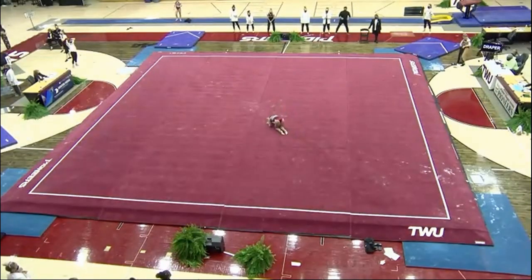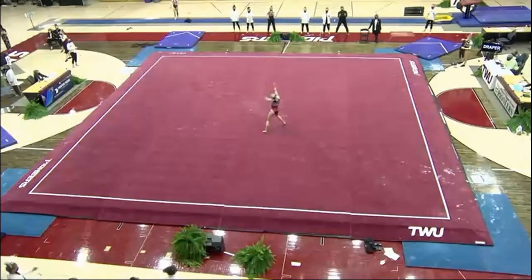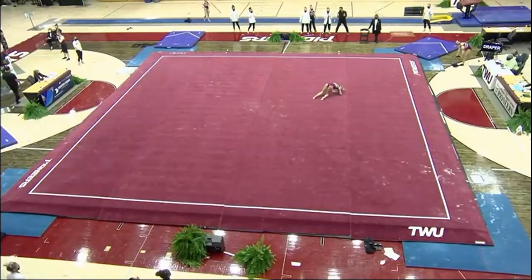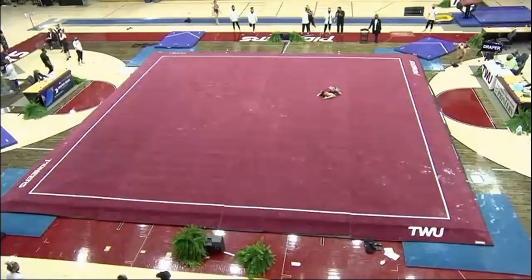Jenny Jackson prepared to start on the high beam. Very fun to watch Draper over here on the floor. She moves just so fluidly, you can tell.